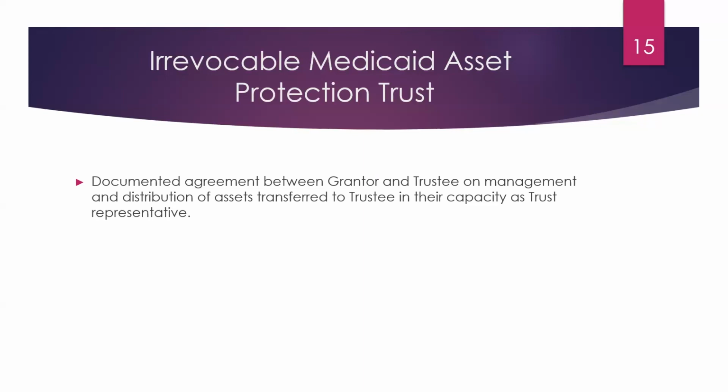And all a trust is, it's an agreement between the grantor, the person putting money into the trust and setting up the terms of the document, and the trustee, the person who is tasked with managing the trust during the life of the grantor and at their death.